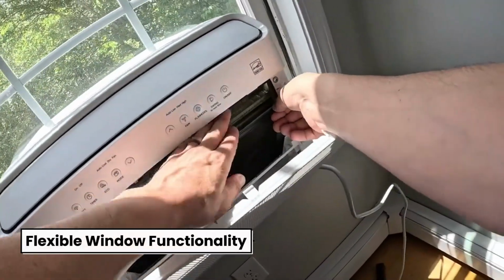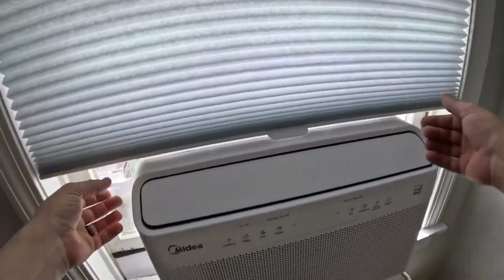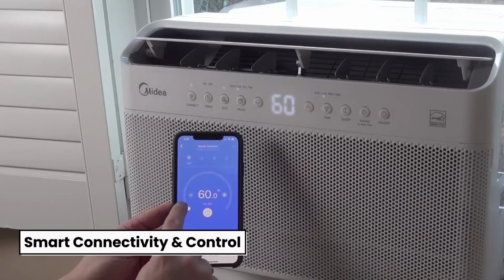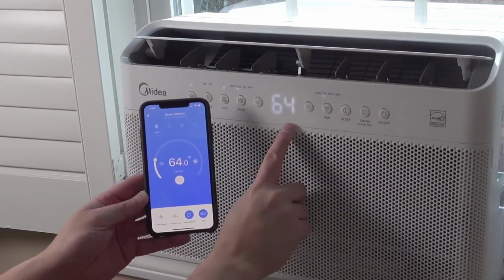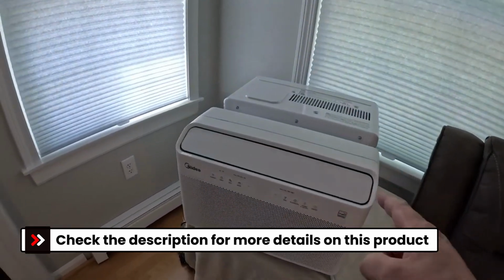Flexible window functionality. Unlike standard window ACs that completely block your window, the unique U-shaped frame gives you the freedom to open and close your window even while the unit is fully installed. Smart connectivity and control. The unit features built-in Wi-Fi capability, allowing you to monitor and adjust temperatures from anywhere using the Smart Home smartphone app. Check the description for more details on this product.